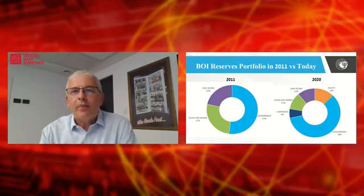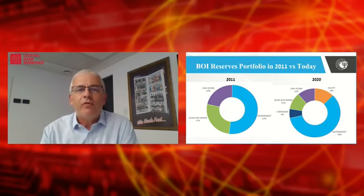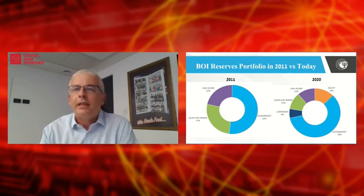Just to give you an idea of where the reserves are now compared to where they were a decade ago. A decade ago, over half the reserves were invested in government bonds. About a quarter was invested in what I'd call quasi-government bonds, whether agencies, KFWs or covered Eurobonds. And another quarter was in cash or money market products, be it deposits or CPs.